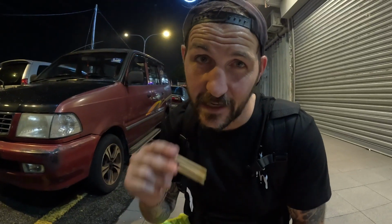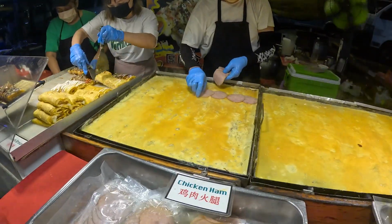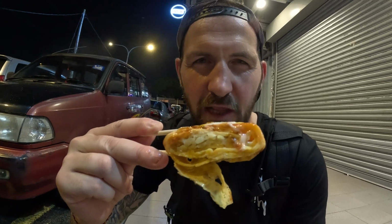So the next thing we picked up, it's like a massive omelette, and then they wrap it up and put hash browns inside. They put this sweet sauce on it, and then it's got a fish on top. I'm gonna dig straight in. And they didn't put a fish on top, by the way. No, it's shaved fish on top. Yeah, sorry, Reanne.